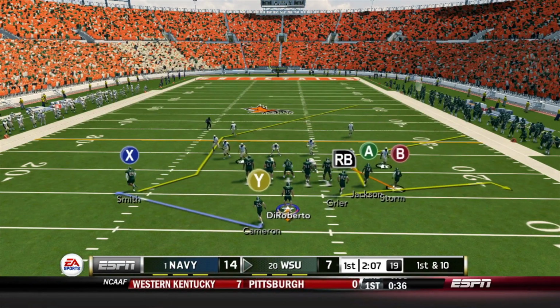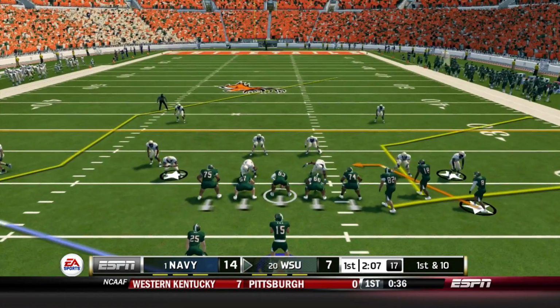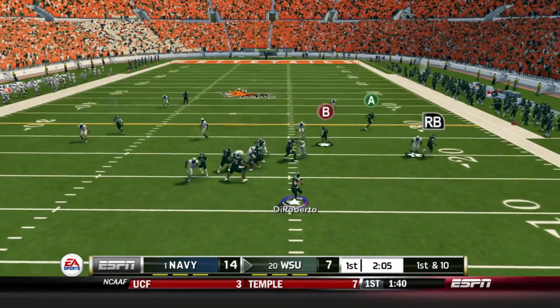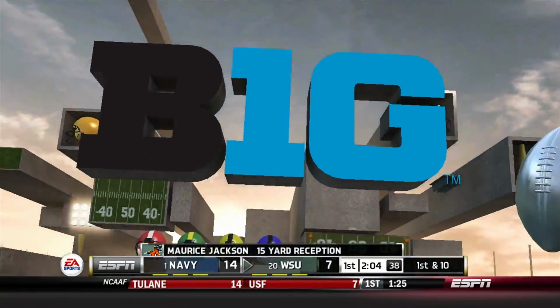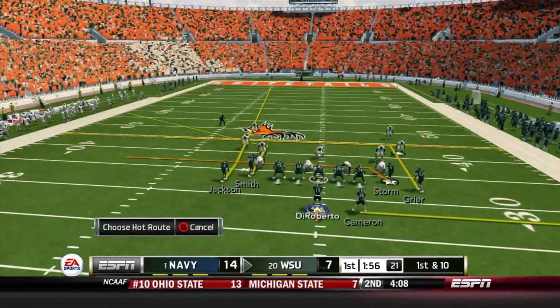We want this to happen, though. We kind of want the quarterback to keep the ball, but even then, the option offense is still killing our run defense. So here we are back out onto the field.